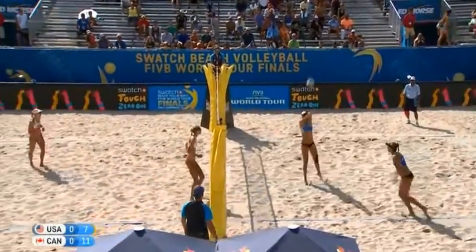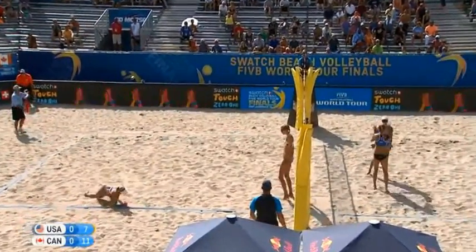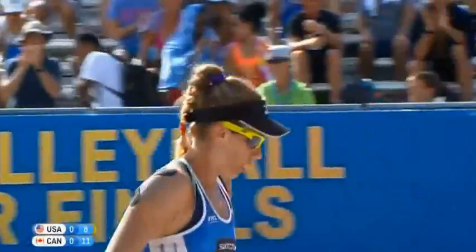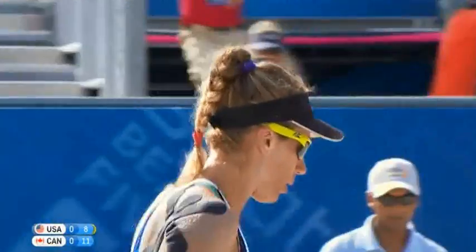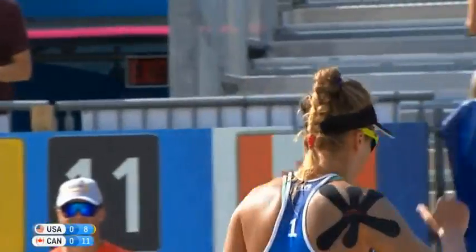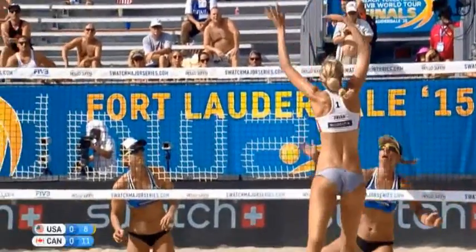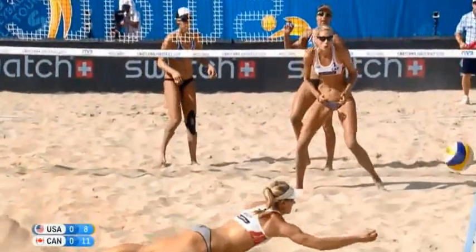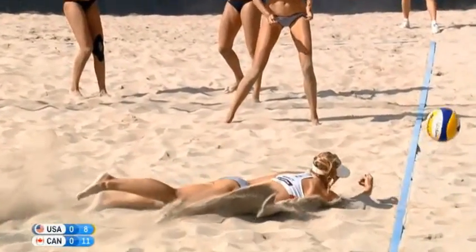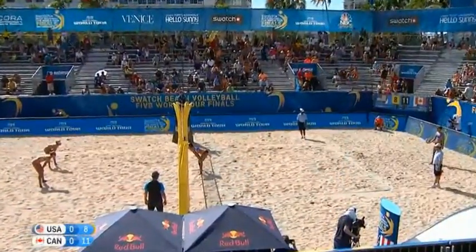April Ross everywhere in the backcourt, anticipating, waiting. One thing she does so well is anticipate, learn players' tendencies on the other side of the net, know where their strengths are and what they want to do when the heat is on, and she just slides right into that angle and takes care of business.